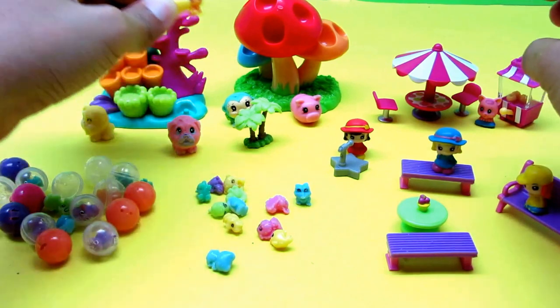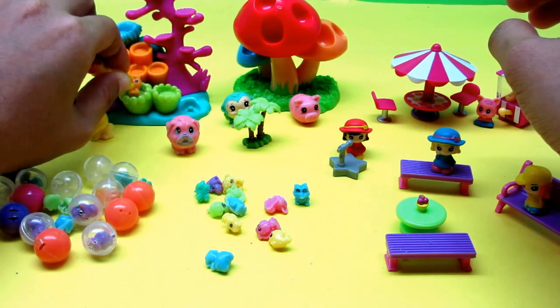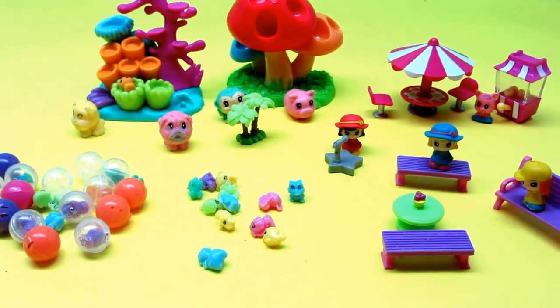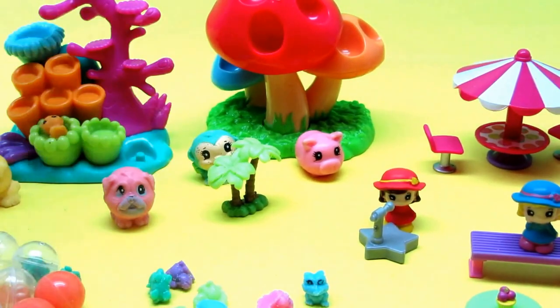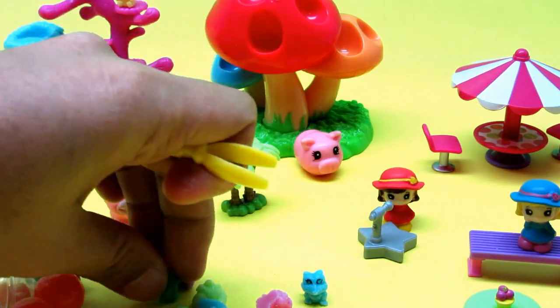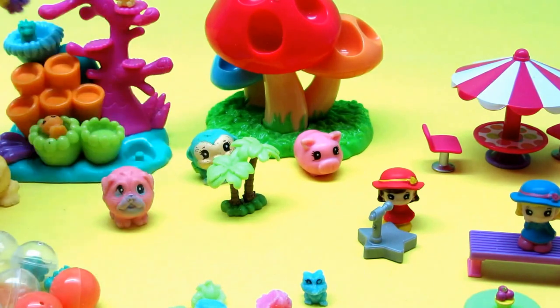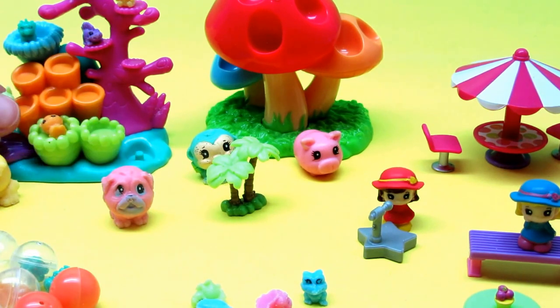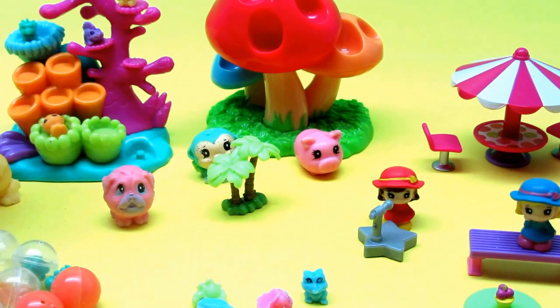Okay, let's put this cat into this place. Small pet. And this one here, where he can stand by for a while. And this one here, and this cute little one here, and the other one here, the fish. We have a fish Squinkie, a little tiny fish.